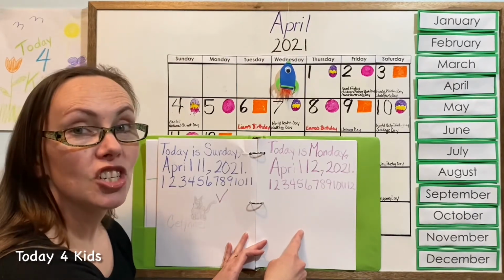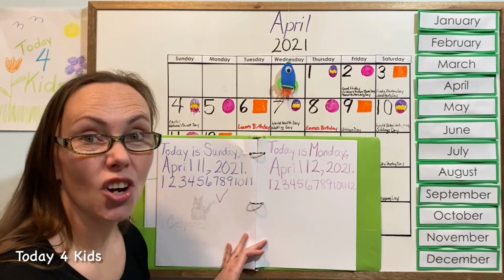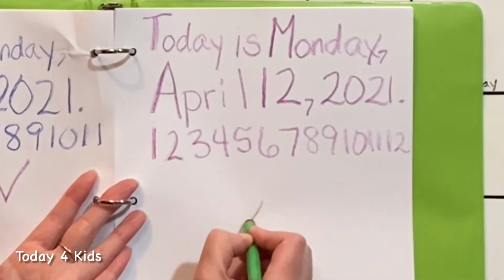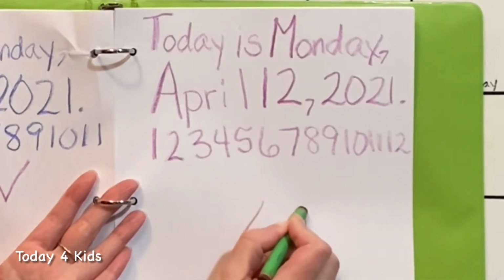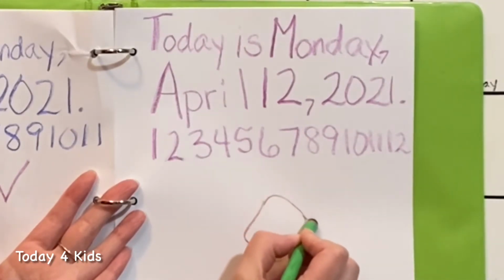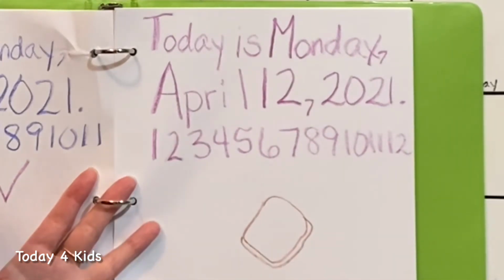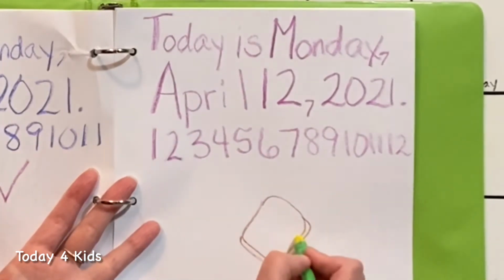I'm going to make a grilled cheese sandwich today, so I think I'm going to try and draw a grilled cheese sandwich. Are you ready? So I'm going to start by drawing a piece of bread. And I need 2 pieces of bread. And then I need some cheese.